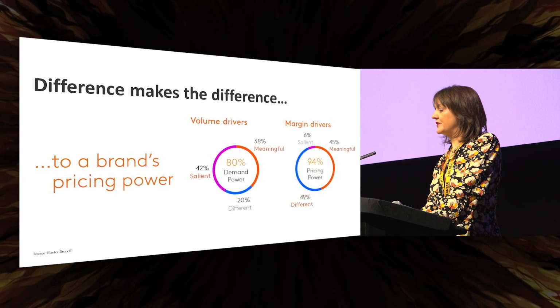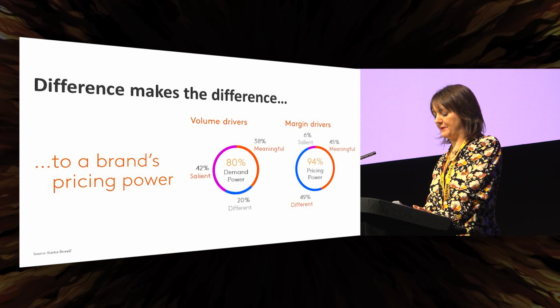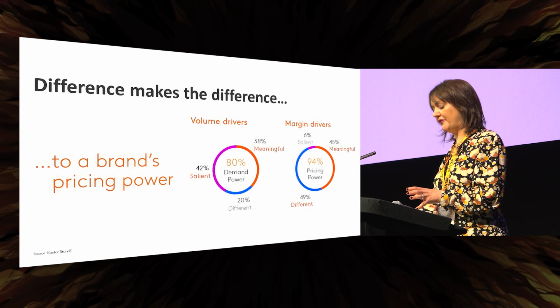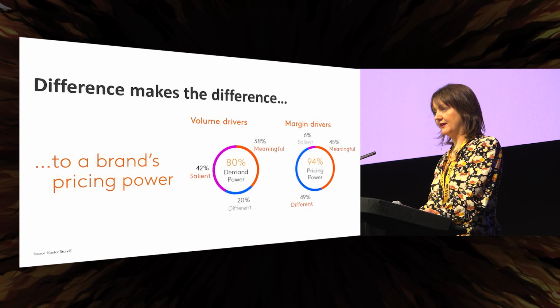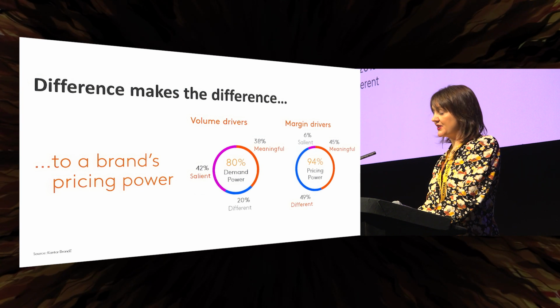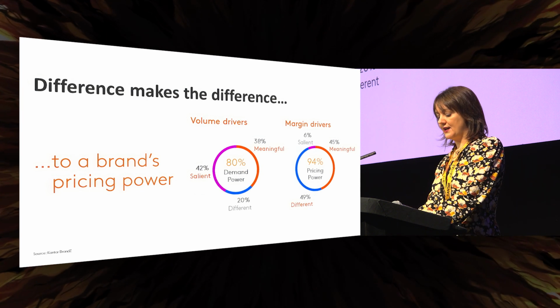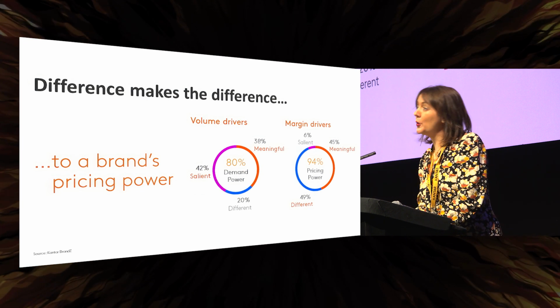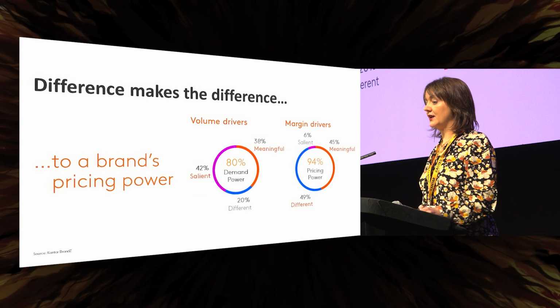And difference makes the difference to a brand's pricing power. What matters about a brand is very different if you're trying to drive margin and profit rather than just volume share. How meaningful and salient a brand is explains 80% of what makes someone want to buy it. But how meaningful and different a brand is explains 94% of how much someone is willing to pay for it.